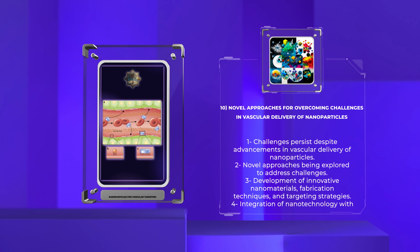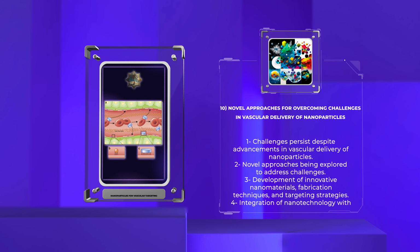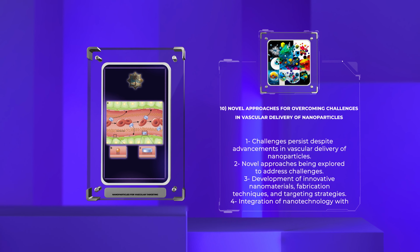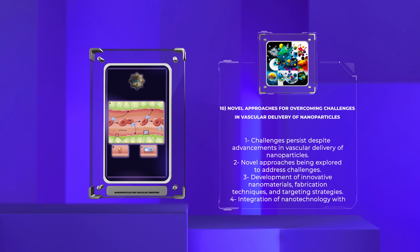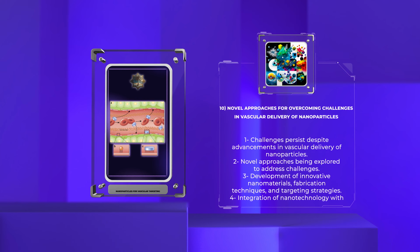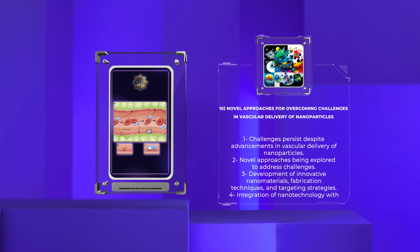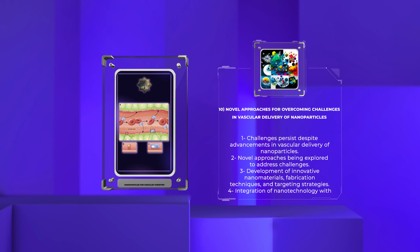This includes the development of innovative nanomaterials, advanced fabrication techniques, and novel targeting strategies. By harnessing the power of nanotechnology, researchers aim to overcome limitations such as rapid clearance, immune responses, and off-target effects. Furthermore, the integration of nanotechnology with other emerging fields, such as gene therapy and regenerative medicine, holds great potential in revolutionizing vascular delivery approaches and improving patient outcomes.